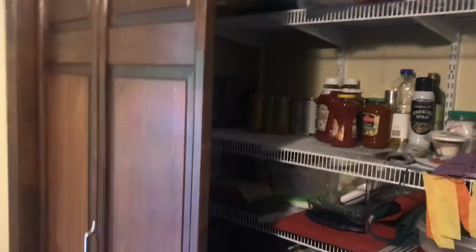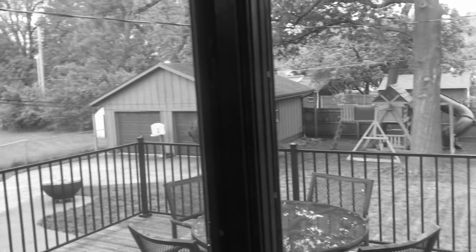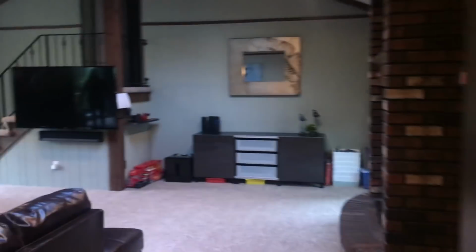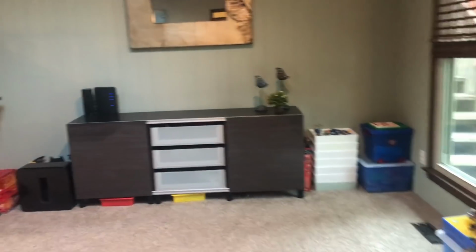Entry. I feel like I would just make this my office, you know what I mean? It's a big living room. I like the vaulted ceilings too.